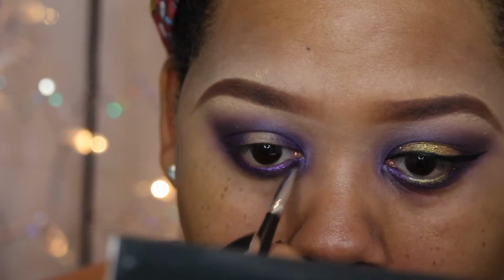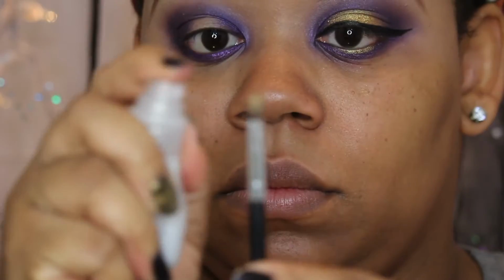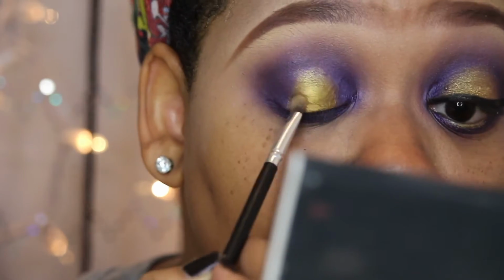Taking that dark purple that I had before and just going on top of that Designer Purple to kind of set it a little bit. And there is that Thrasher. Spraying that with my Jurlique and Fix Plus mix just to wet it, and applying that. It's so pretty and so metallic-y looking. It's so pretty. Look at that.